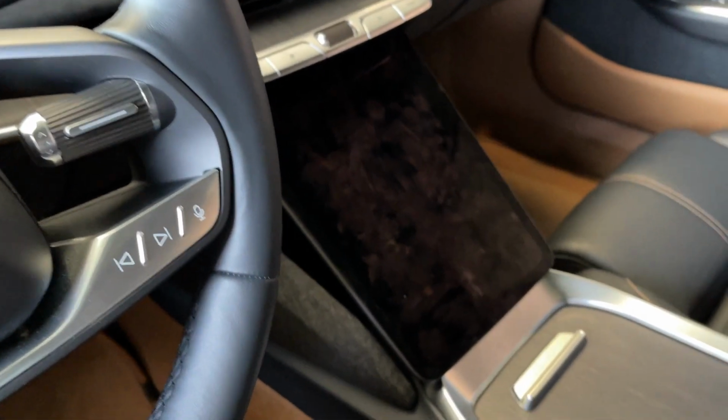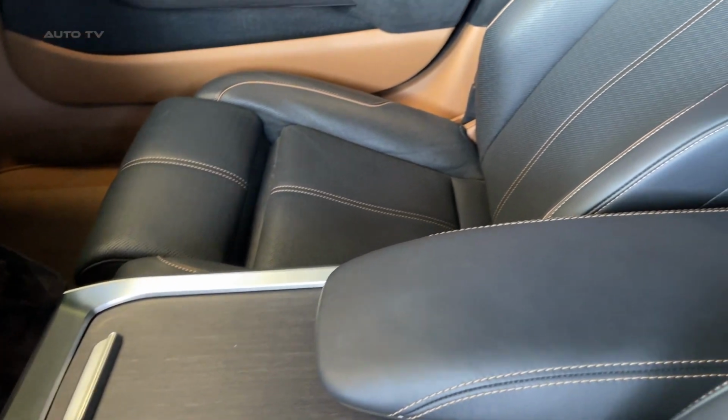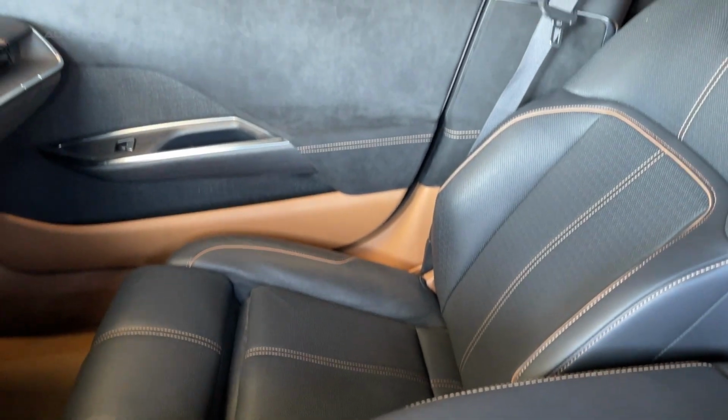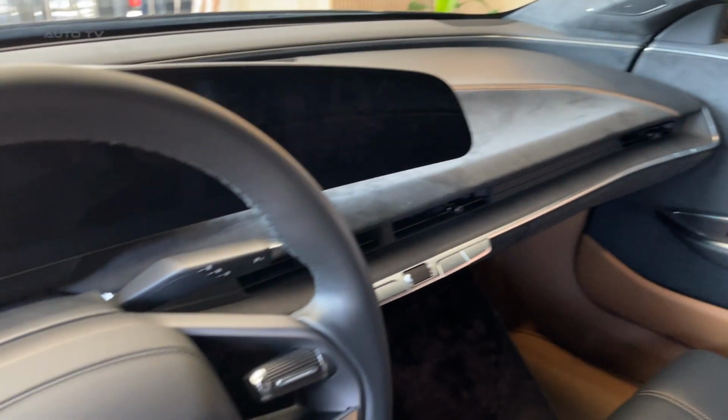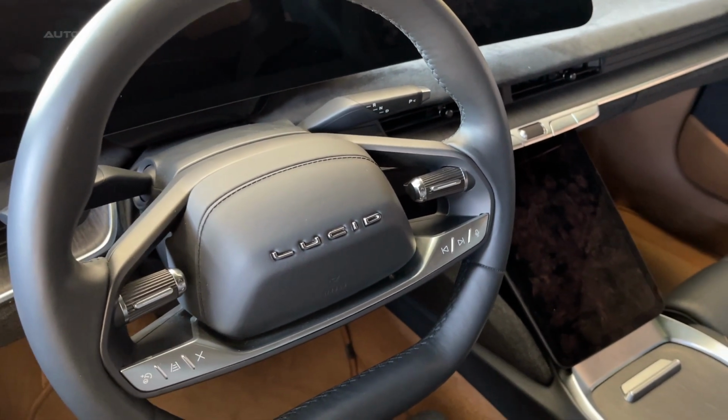Charging the Grand Touring is a swift affair. It supports rapid charging speeds up to 300 kilowatts on DC fast chargers, allowing owners to replenish up to 300 miles of range in just 20 minutes. For those preferring level 2 charging, the onboard AC charger can handle up to 19.2 kilowatts.